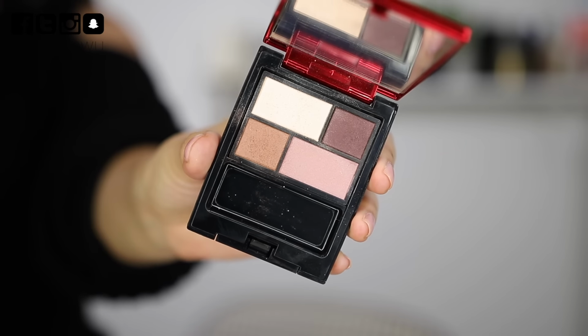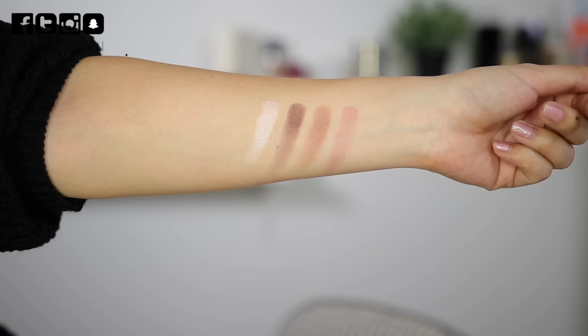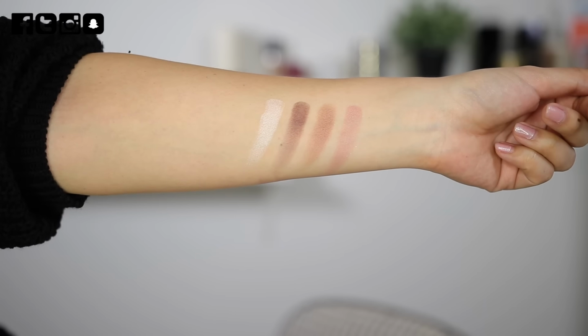Shadow quad I really have been loving for the month is from Kojen Do, and this is their Kojen Do Mafashi Mineral Eyeshadow Palette in 303. This was a Makeup Bag Monday discovery. I had no idea Kojen Do made eyeshadows, and I love them. This is part of their holiday collection, which is still available last I checked.